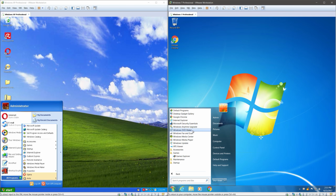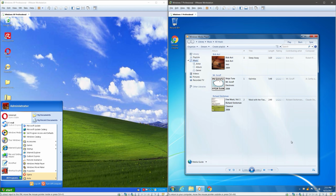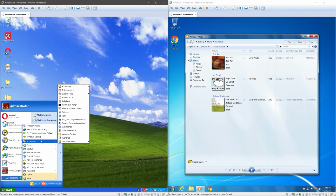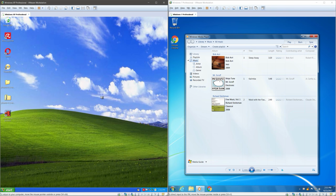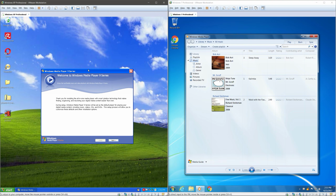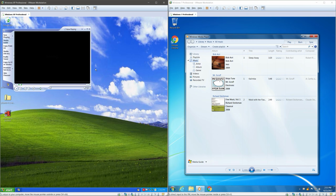Now Windows 7, unlike Windows XP, had a built-in DVD maker, which is nice, and Windows 7 also comes with Windows Media Player, which is Windows Media Player 12, I believe. Let me show you guys real quickly what it looks like. Where Windows XP originally, I believe, came with Windows Media Player 7, but it can go all the way up to Windows Media Player 11. But for some reason on my version of Windows XP here, it came with Windows Media Player 9.